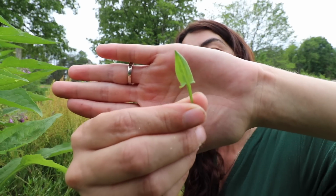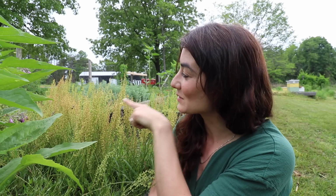But this is sorrel, and I like to actually grow it in the garden, kind of like a cover crop in our beds. It helps keep a lot of the moisture in the raised beds, and it also blooms and produces an abundance of pollen. If I were to shake this right now, there would just be a whole cloud of pollen, but I don't want to because one of our beautiful little honeybees is over there enjoying it.